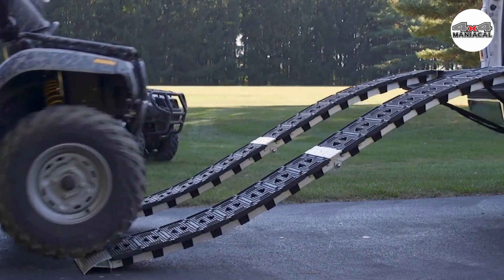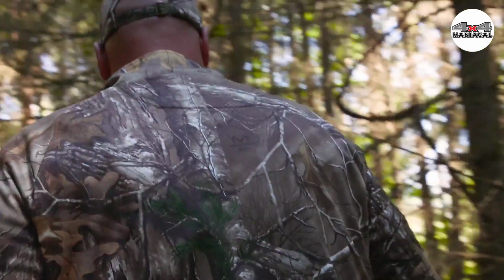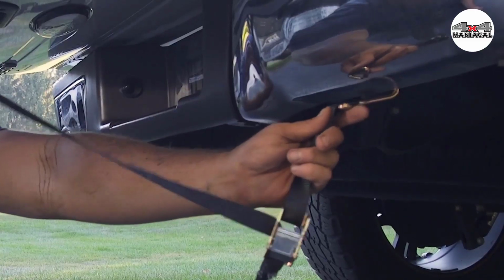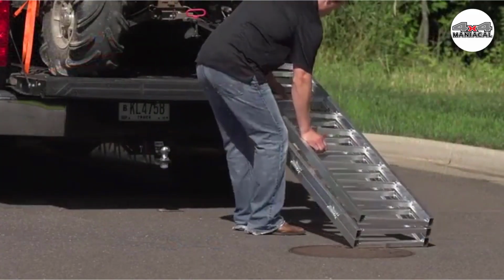Sturdy, reliable ATV ramps are something that every rider should have in their arsenal. Trying to load your quad onto a truck or trailer without ramps is needlessly difficult and risky, and even if you're lucky enough to live where you ride, inevitably you'll eventually need some of our best ATV ramps to load your machine up to take it in for servicing or head off in search of new trails.